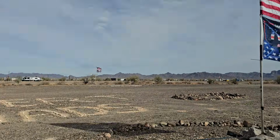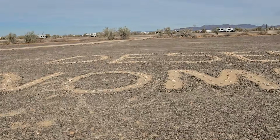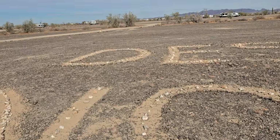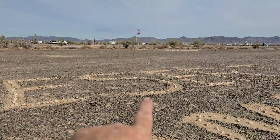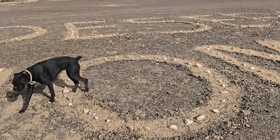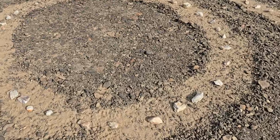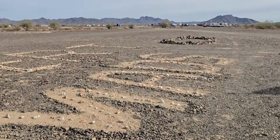Beautiful day out. Somebody was asking what this says here. I'm going to show you guys. This was here when I got here. This was Scott and Shauna. So it says Desert Nomads. And they just put these little quartz in there. What we're going to do is fill in all the letters with that white quartz.